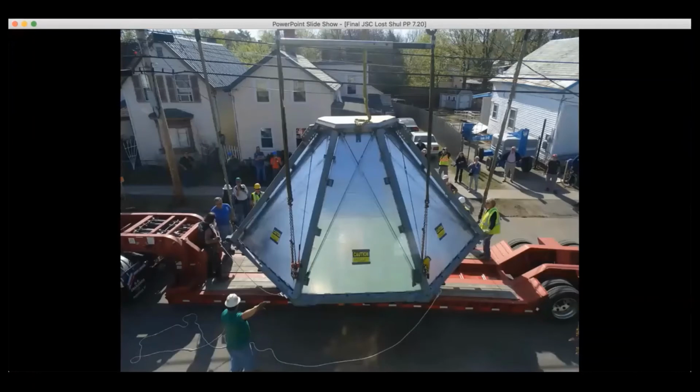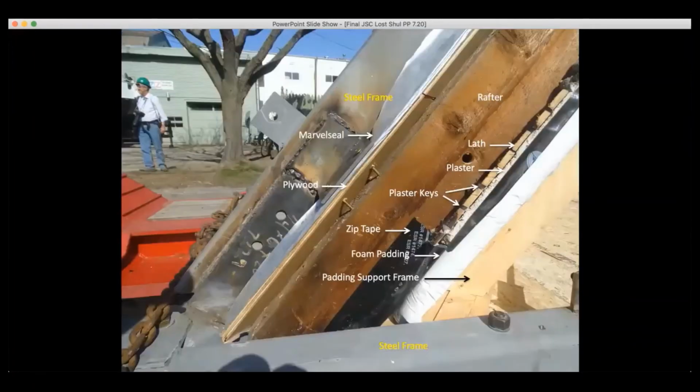Once placed on the truck, a cross-section of the faced mural and support structure was visible. The steel frame is labeled in yellow. The Marvel seal covers the plywood backing to mitigate humidity changes within the roof cavity. The ends of the laths, nailed to the front of the rafters, are visible here. The layer of plaster on which the mural is painted, which is right here, covers the laths.